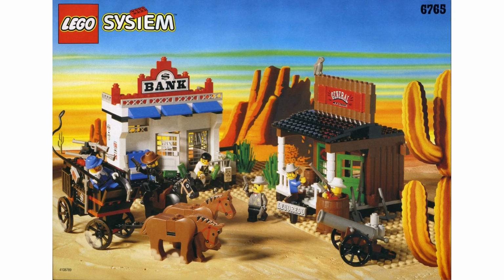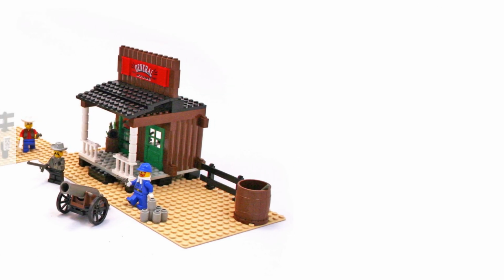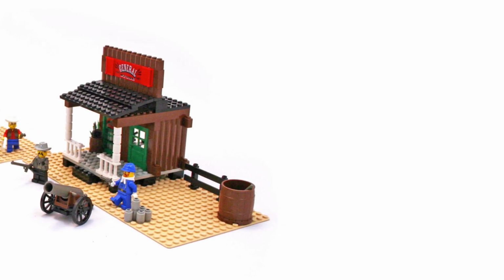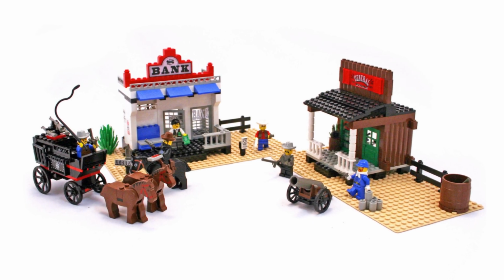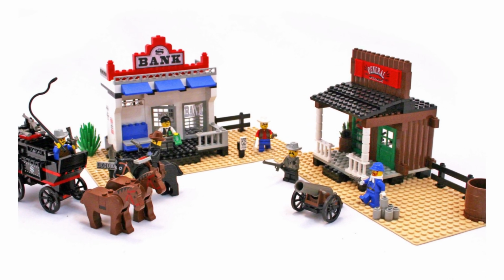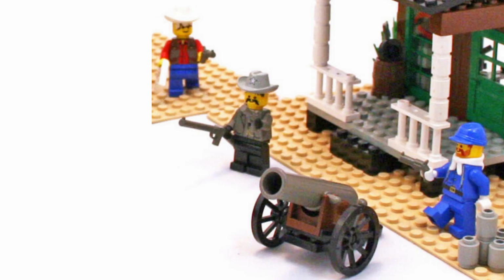The second largest set from 1996 is 6765, Gold City Junction. It is 350 pieces. This is a Wild West town portion with a bank and general store. 6 minifigures are included: Sheriff Wyatt West, Zach, a cavalry soldier, a banker, plus Black Bart and Flatnose Curry. There is an exploding wall function as well, as 3 horses, a large barrel, and firearms.